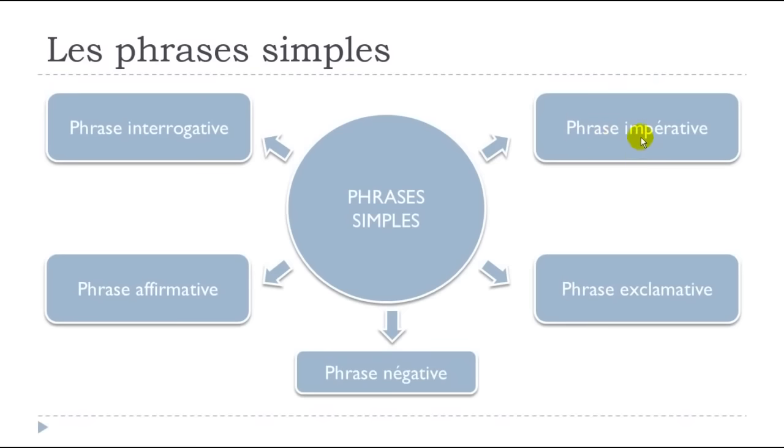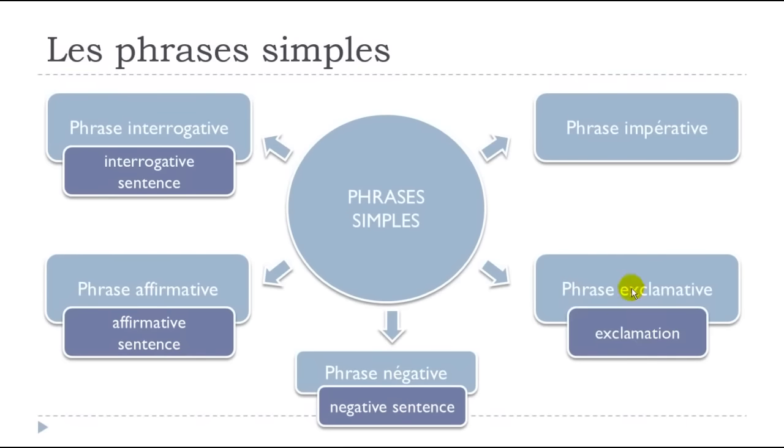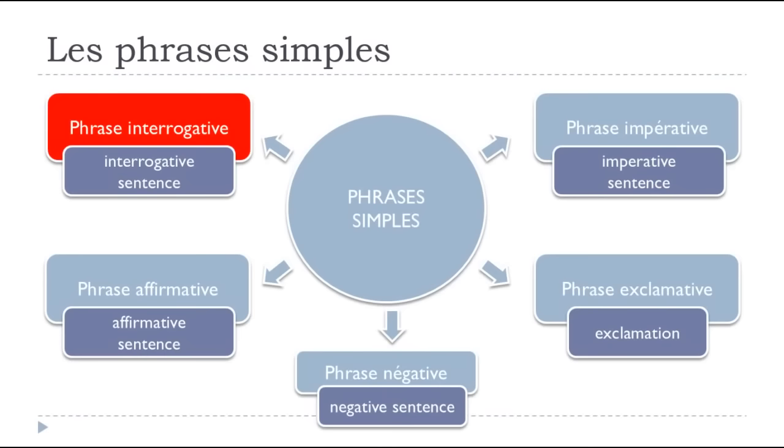la phrase impérative. So, la phrase interrogative, interrogative sentence, la phrase affirmative, affirmative sentence, la phrase négative, negative sentence, la phrase exclamative, exclamation, la phrase impérative, imperative sentence. And we'll start, of course, with the first one. For each type of sentence, I will put an example. So let's start with la phrase interrogative.